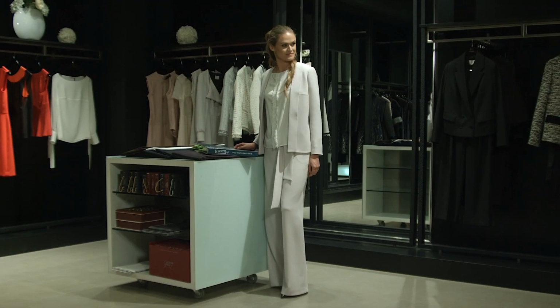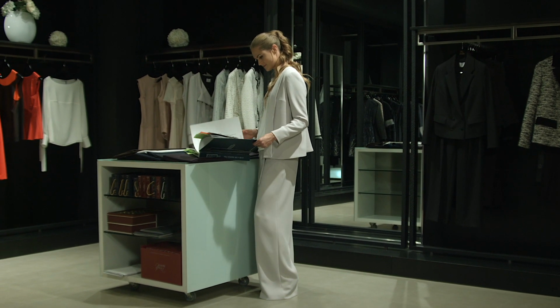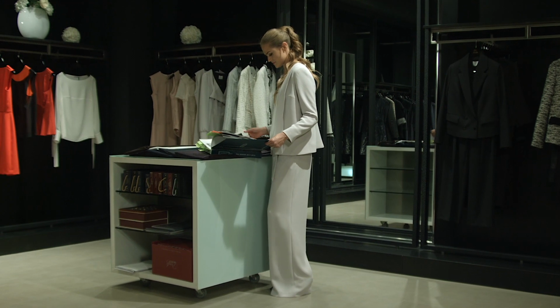The colors are very important. Wearing the same shade clothing head to toe, especially a lighter color, creates a solid line that instantly makes you look taller.